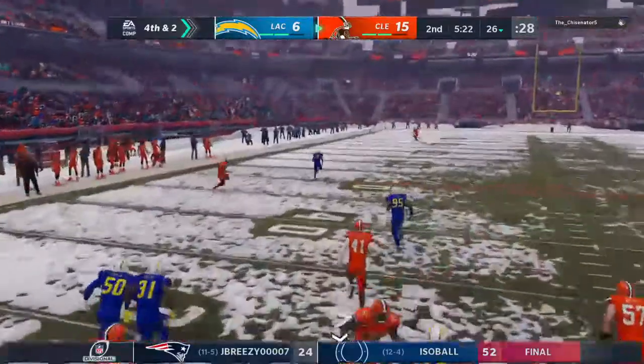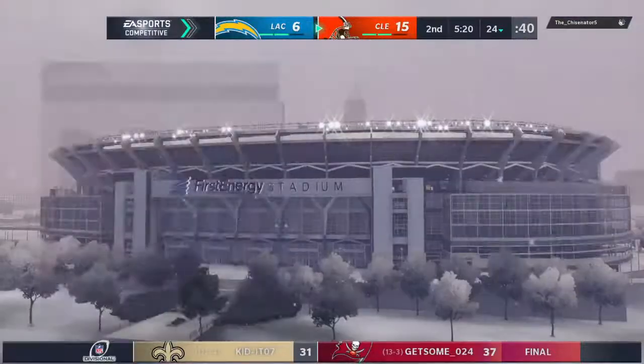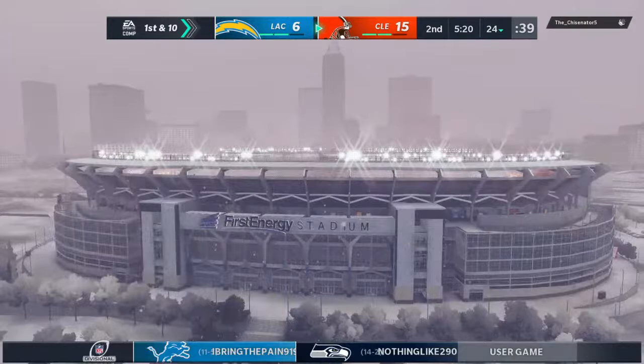And he'll get this away into the icy winter air. There, this punt will go out of bounds. I think it'll be inside the 25, and it will. Right at the 24-yard line is where they'll spot it.